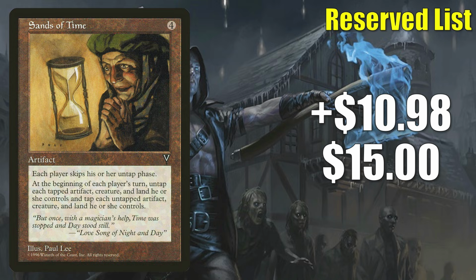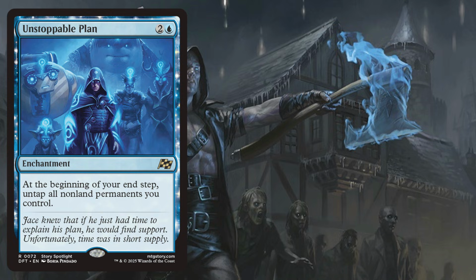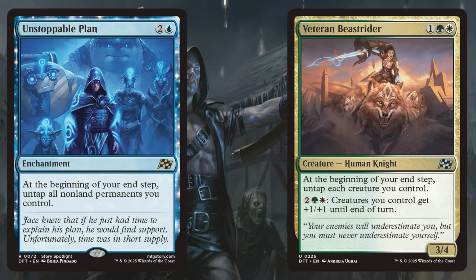Maybe they're thinking that you could use this with Donate and a card preview from Aether Drift. The card I'm referring to is Unstoppable Plan, and if you were to donate this to an opponent when Sands of Time is in play, they would have to tap any creature or artifact that they couldn't tap at instant speed before their upkeep. Aether Drift is also giving us a similar effect with Veteran Beast Rider, however that only impacts creatures. At the end of the day, I don't think these combos have legs anywhere. At some point, I'm sure copies of Sands of Time will be sold back into the marketplace, and the price will settle back down.